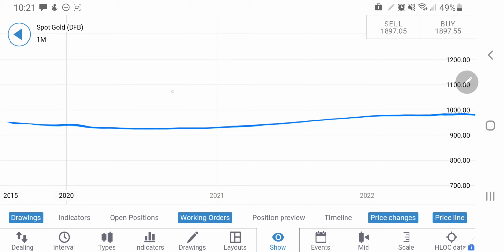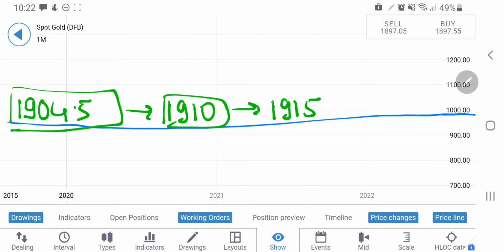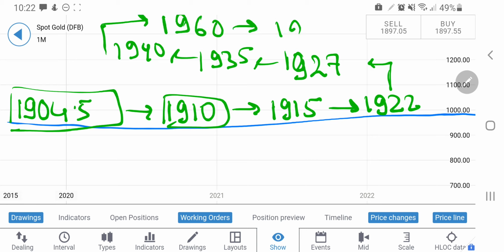Now look at this, the levels to go long. First of all, I will recommend you to go long above 1904.5. If you see gold trading above 1904.5, one can expect 1910, which is going to remain a strong resistance on the upside. Then 1915, 1922, these two levels are going to remain a fairly strong resistance zone. Beyond that, one can expect 1927 and 1935, 1940. Till here it is fine, but if it breaks 1940, I will directly expect it to hit 1960 and then the 1980 zone. For the month of May, it can try to achieve 1980.